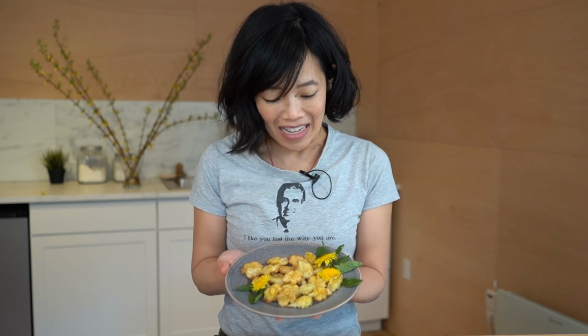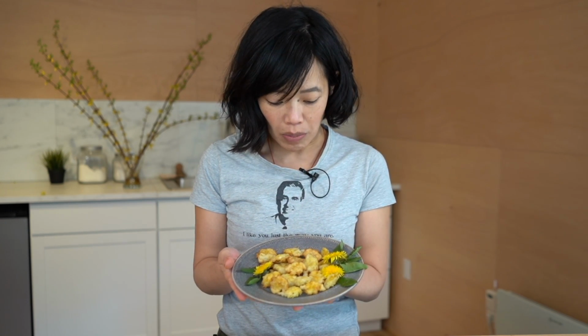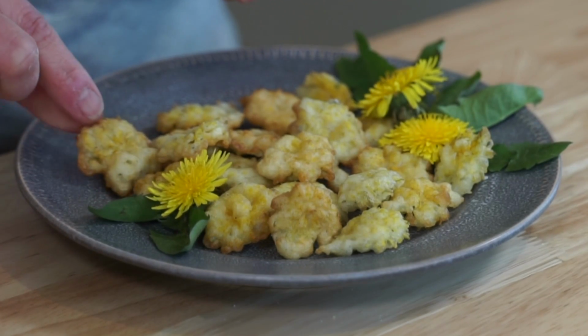Alrighty, my beautiful lovelies, here is my plate of beautifully fried dandelions. I'm so far so pleased with how they turned out. My entire kitchen smells like deep fried goodness, and I can't wait to taste these. They look beautiful. I added a few fresh dandelions as well to kind of just remind me what it is I'm going to be eating. Okay, let's give these beautiful things a taste. All right, I'm gonna eat this one right here. Okay, itadakimasu.